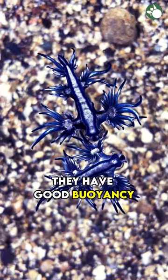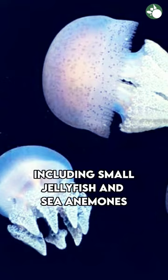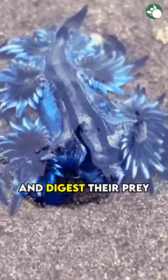They have good buoyancy. The Blue Dragon Sea Slug is a predator and eats a variety of small marine animals, including small jellyfish and sea anemones. They use the flexibility of their bodies to catch and digest their prey.